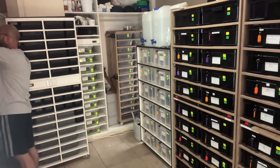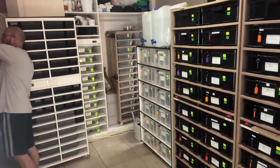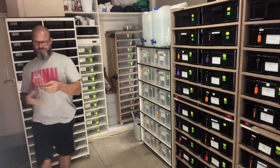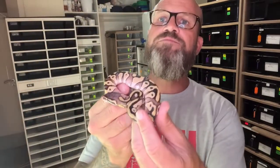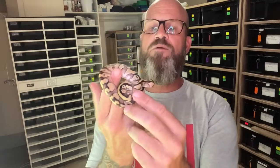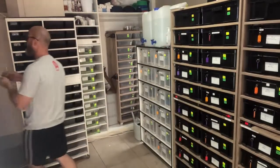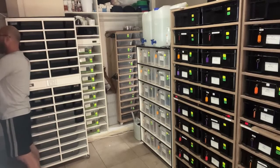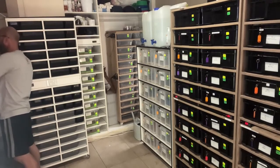I got this stunning fire pastel Mojave female. So Mojave from the mom and fire and pastel from the fire pewter, but no cinnamon. Got that. Got the bell, which I've already shown you.